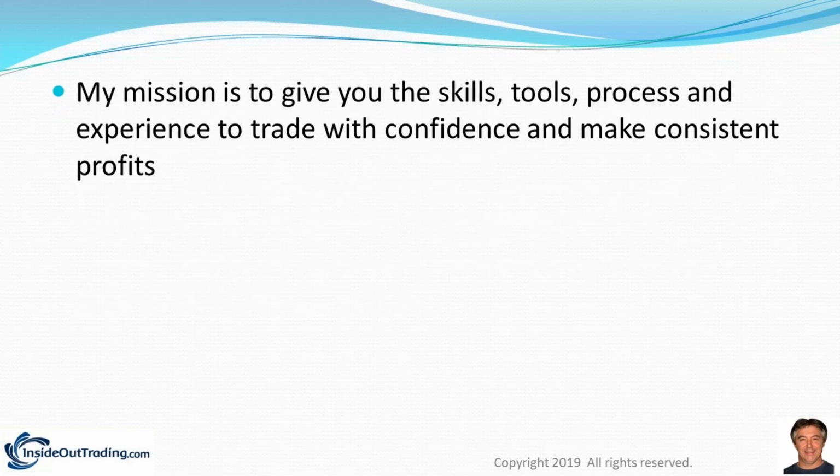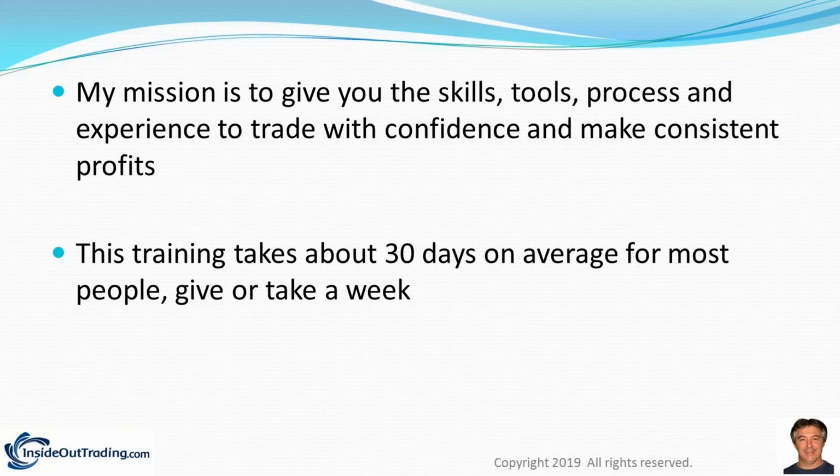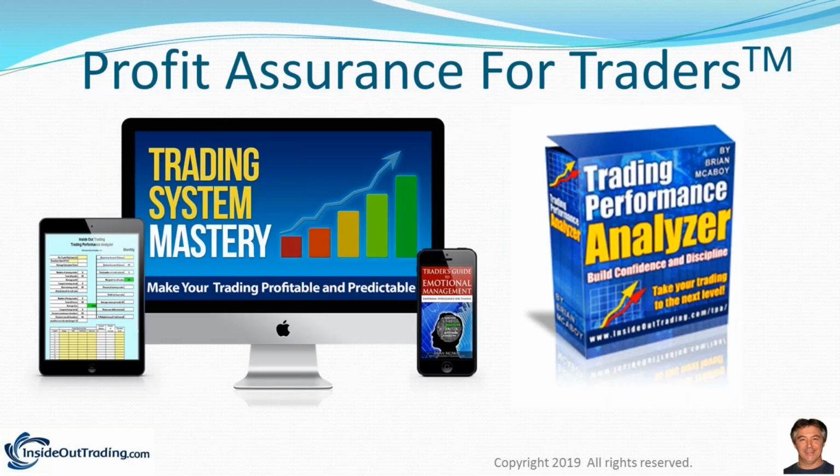Now, my mission really here is to give you the skills, tools, process, and experience to trade with confidence and make consistent profits. This training usually takes about 30 days on average for most people, give or take a week. And here's what you're getting. I call it Profit Assurance for Traders.